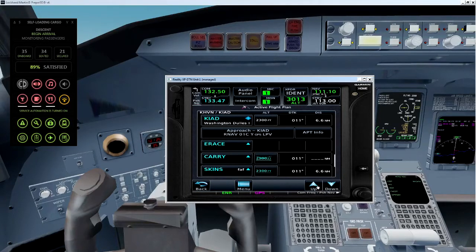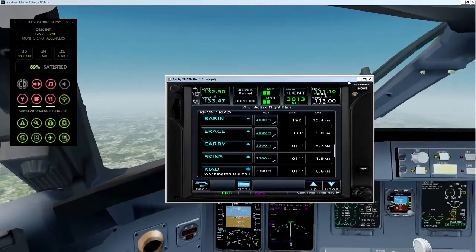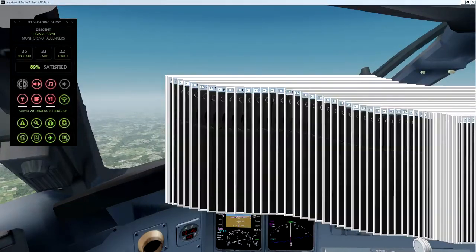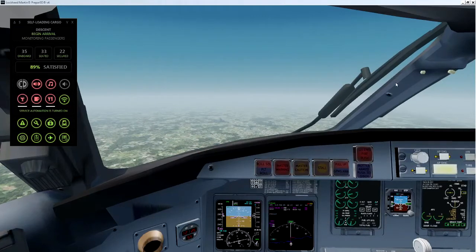Over your head 422, cleared via Hyper 8 arrival. Cleared via Hyper 8 arrival. Over your head 422.